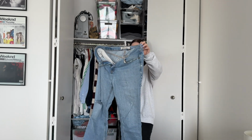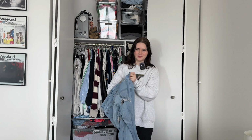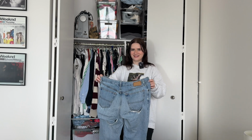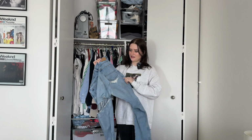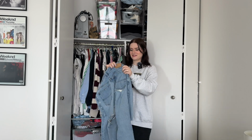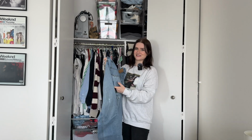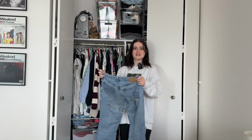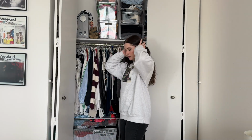So, oh my god, wait, I didn't even realize there's rips on both. Oh, okay. I thought it was just one side. I was maybe gonna keep them, but this rip's new. I didn't know this existed. I was able to live with it when it was down here, but okay. Yeah, all right. R.I.P. Moving on.